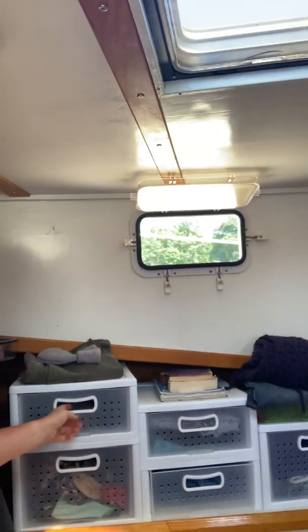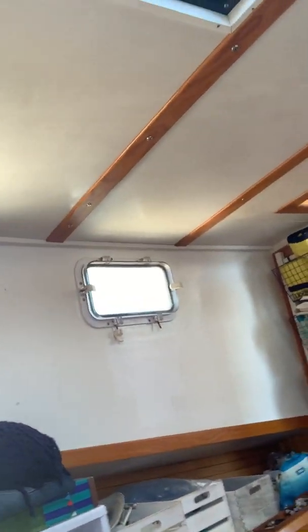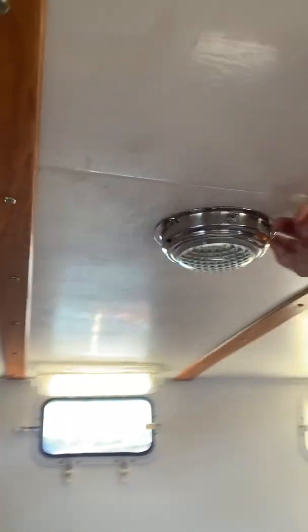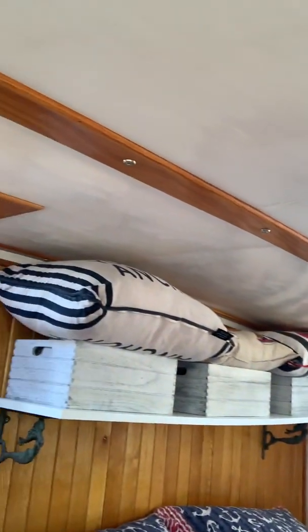I ended up using all of these awesome Sterilite containers, and I can keep clothing in these. I have boxes all along the counter. We have room up top and also fans in the corner and our great little beautiful lights that we have right here. I put boxes up there, and I'm just like one of those people who uses all the space. And then, let's see, I'm gonna step up into the pilot house and show you what we have here.